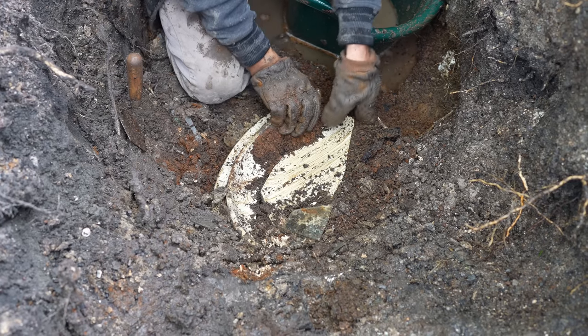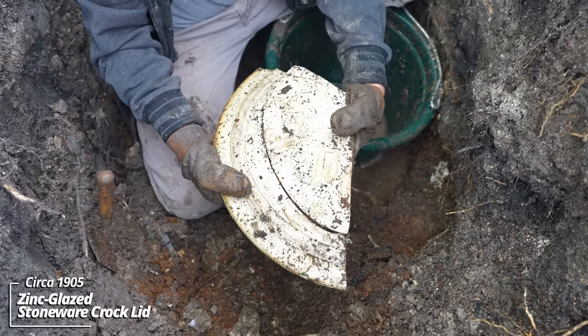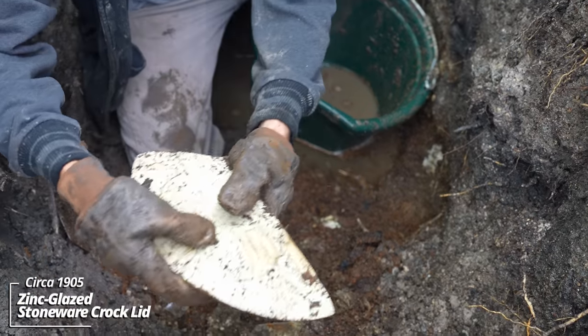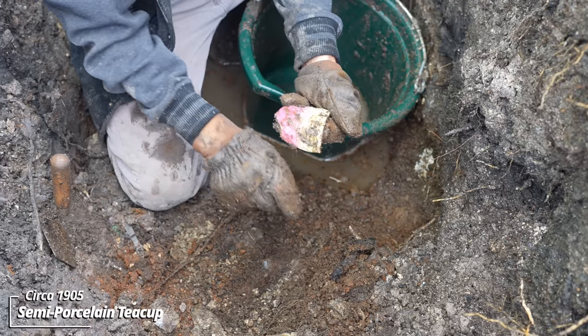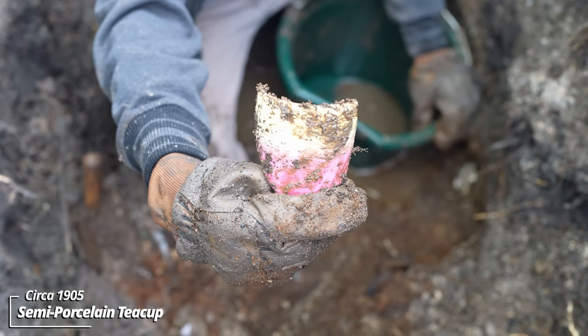Looks like we found the rest of the crock lid. I'm still amazed. Yeah, this must have been a 20 gallon. And let's get some color underneath here. Some more bottles. This was a very ornate piece, some kind of a cup, I suppose.